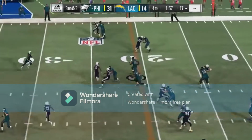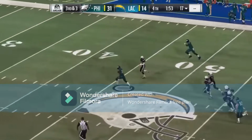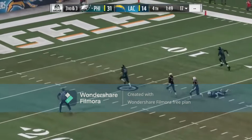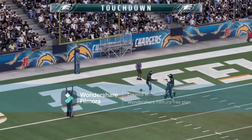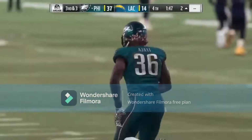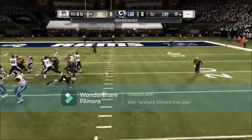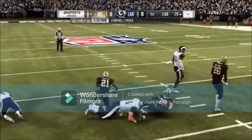They'll run it now out of the gun. He's got a first down and more. Pass the 30. Jay Ajayi's going to go. Ajayi escapes him. Touchdown, Philadelphia. Jay Ajayi, 83 yards. And the Eagles add six to their lead. Oh, they get to the football. It's blocked. Now it's scooped up, and this is a live football.